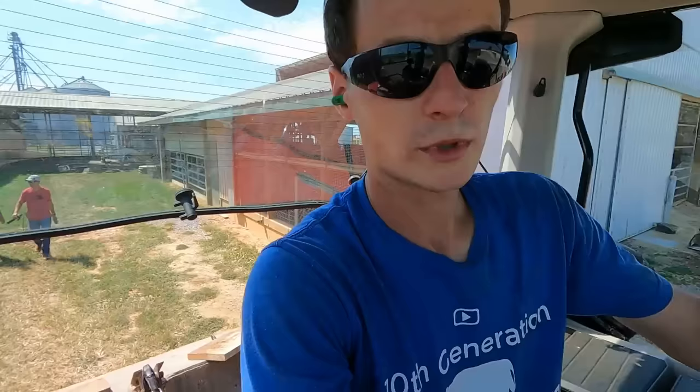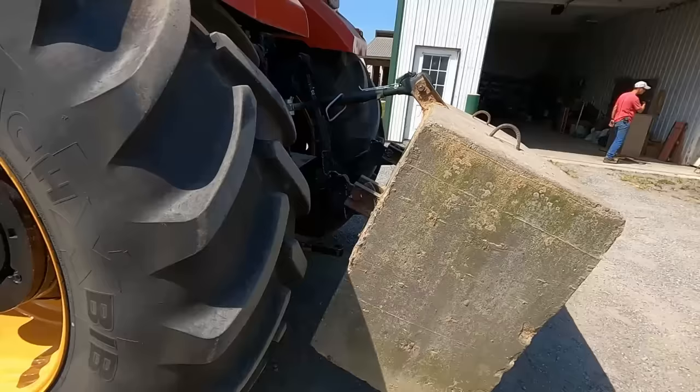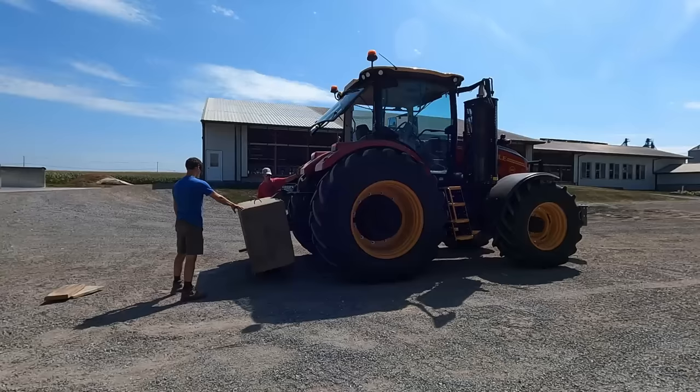We got the block on there. We gotta make an adjustment to get it sitting right. The issue we have is that top arm has to be so long to get it hooked up, and then when you go lift it up, the block's tilted way back. You lift it up the whole way, it'll actually catch the tire. So we're gonna have to shorten that arm there. So we gotta put some blocks under the back of the block, get the weight off of it, shorten that arm.